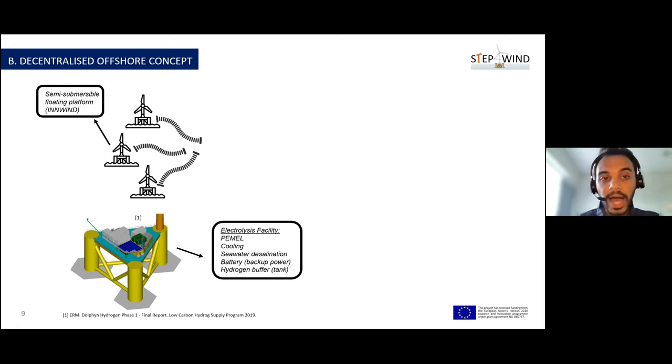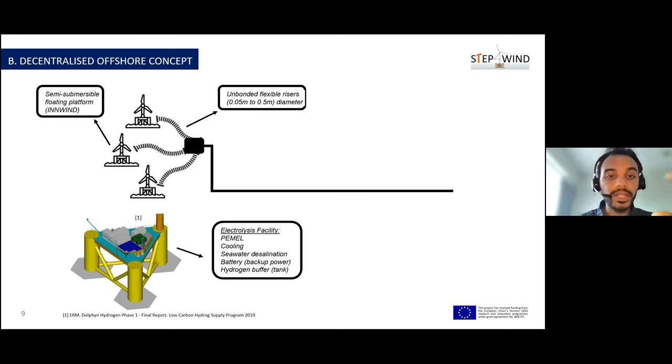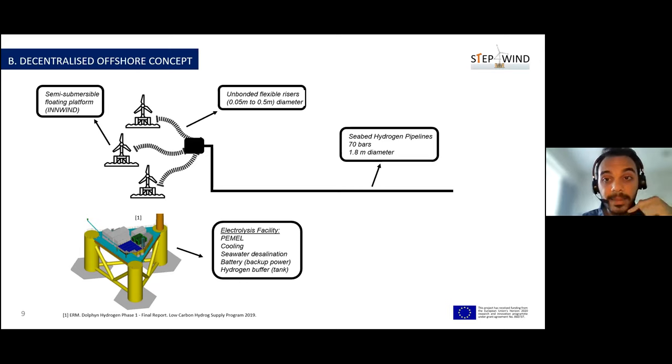At the point of production, there are dynamic cables known as risers. They are already used in the oil and gas industry, and these dynamic pipelines are called flexible risers. The configuration meant to be used here is the unbonded flexible riser, which comes in a range from 0.05 meters to 0.5 meters in diameter. This would have all the hydrogen from individual turbines collected and then transmitted in the main hydrogen seabed pipelines. This would have a maximum of 70 bars because hydrogen embrittlement is the main challenge for this topology of offshore hydrogen pipelines.